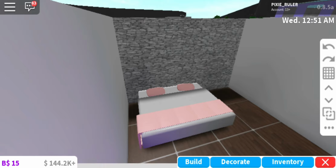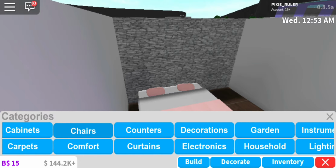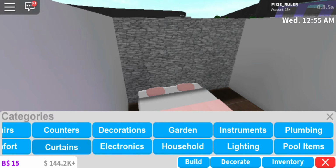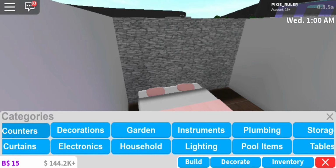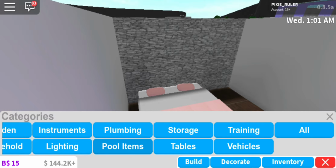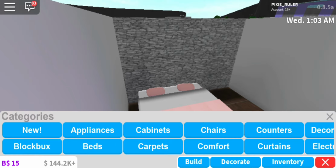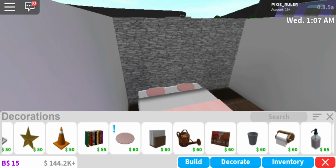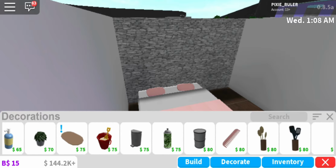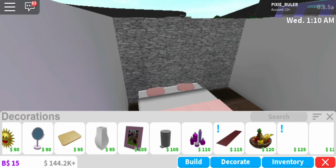Okay, and then we have two pictures on the side. Oh, I just realized it needs to be a little bit more over. It's fine, okay? I cannot be bothered to do this. We don't have to make it that accurate. Okay, we kind of do, but you know, just pretend that we don't.